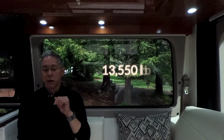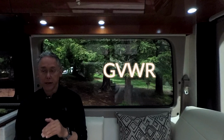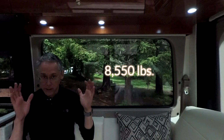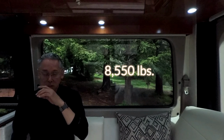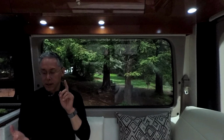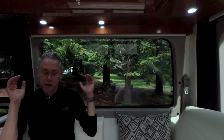So what we need to do now is find the tow capacity. We need to subtract off the vehicle itself. That's called the gross vehicle weight rating, and in the case of the Ascent, that number is 8,550 pounds. Now what is that number? That's the weight of the entire chassis and the coach and basically everything that's bolted down. It includes everything, including the things that aren't bolted down. It's everything within the van, including the occupants, the cargo, a full fuel tank, a full water tank, any of the propane in the propane tank, your tow hitch. Everything is included in that number.